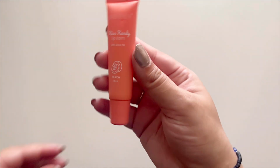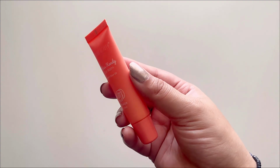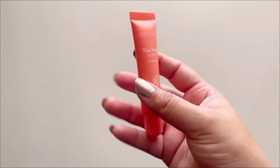This is actually very affordable and it's more like a gloss rather than a nourishing lip balm. But it smells good and lasts pretty long as well. So yeah, this was the other lip balm that I purchased.